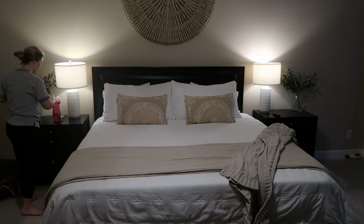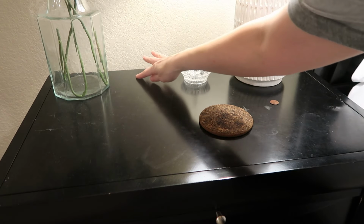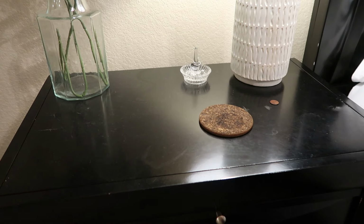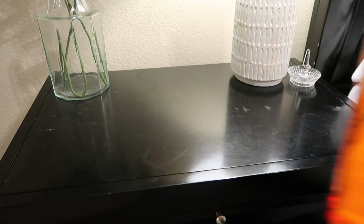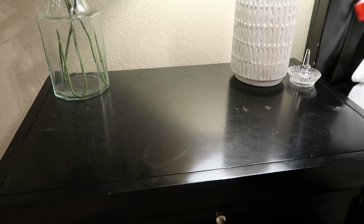But I really needed to give my nightstand a dusting. Like you can see here, it is built up. It's really gross. The next time we buy furniture, I want something a little bit lighter because I just want to hide the dirt maybe a little bit longer.